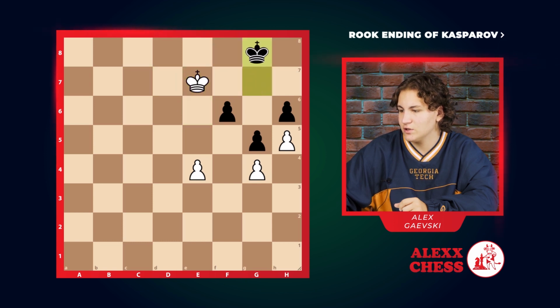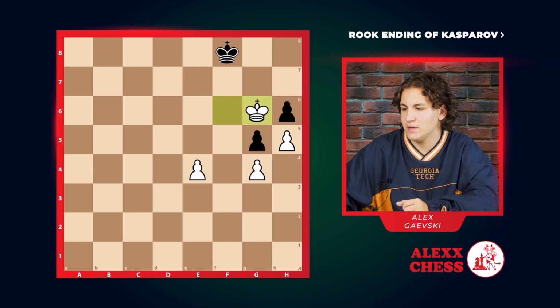g7, e7, g8, boom, the king gets completely locked out of his pawns. And this is a very easy win for white.